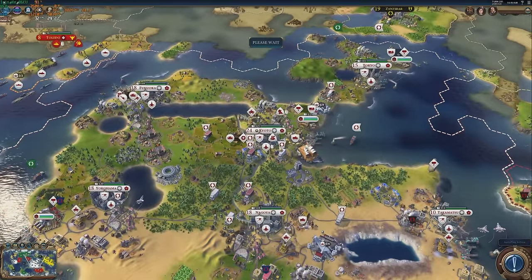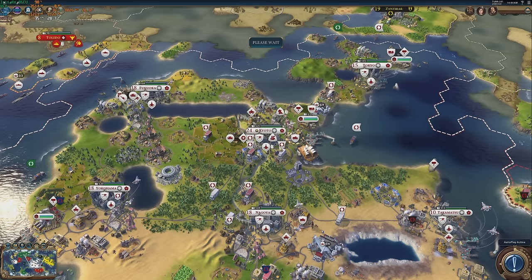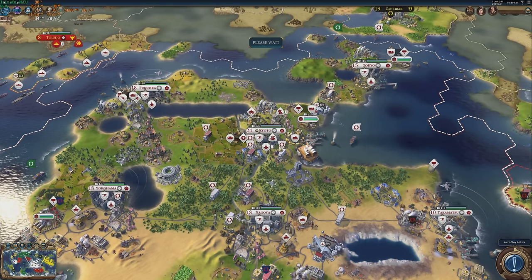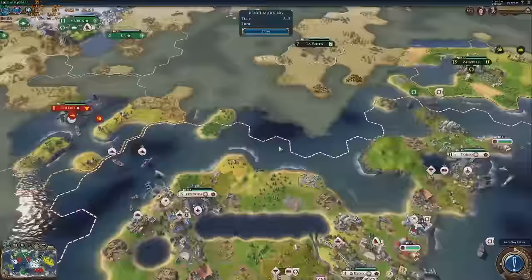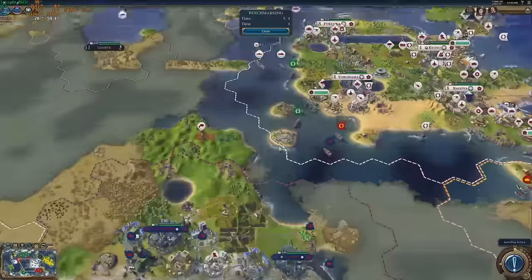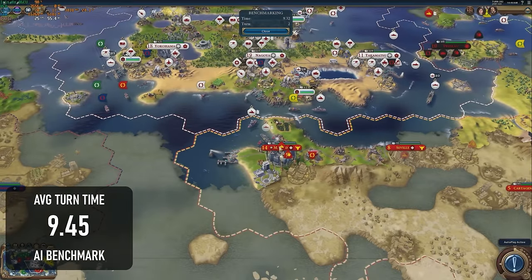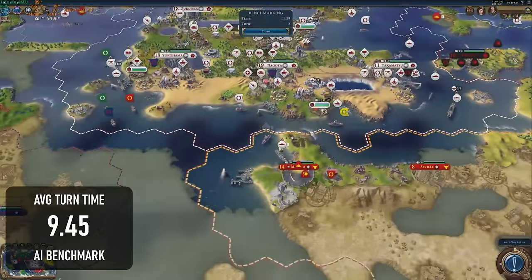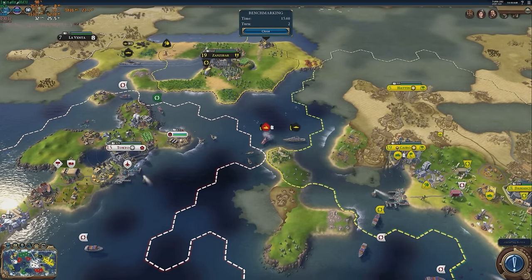Civ 6 has yet to impress me on a mini PC so far, and while one day I'm sure I'll be surprised by a mobile CPU in this game, it's not today. The best turn time I saw was an average of 9.45 seconds, which isn't the worst result I've ever seen, but only because I tested the N100 the other week. Put it this way, the i7 performs worse than a Pentium G3258.